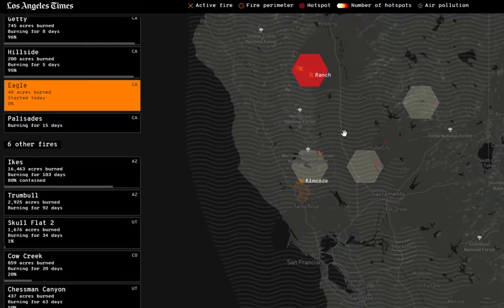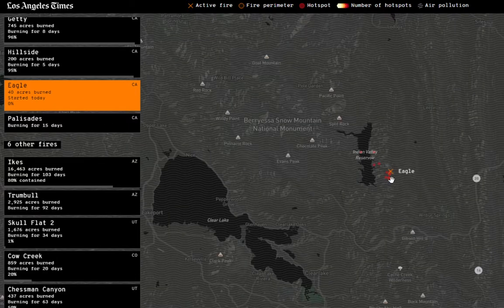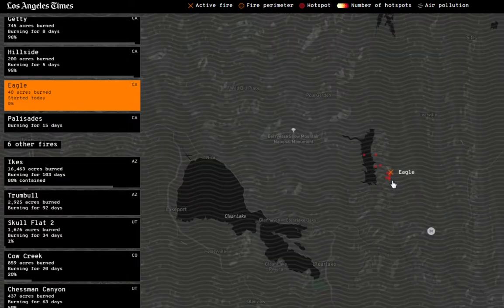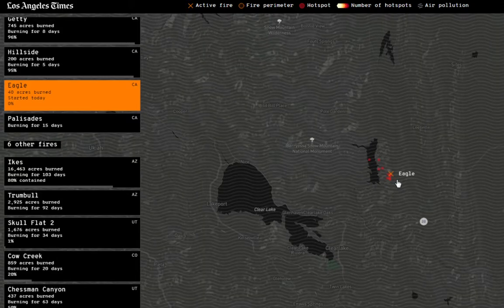Yeah, so there's the Ranch. Let's see, it tells us what this fire is because it's gone. I don't know why it's not showing us the fire now. There, it's got it in an X. Okay. So yeah, there you see is the Eagle fire. And the site's moving too slow.